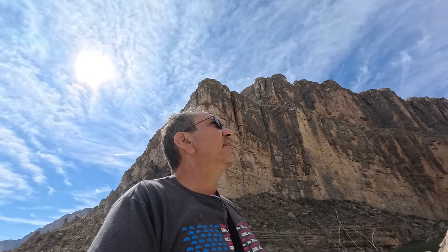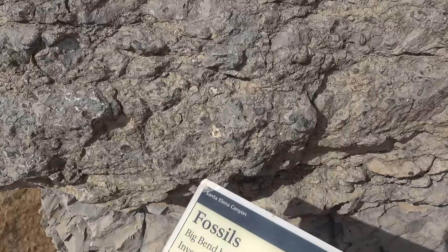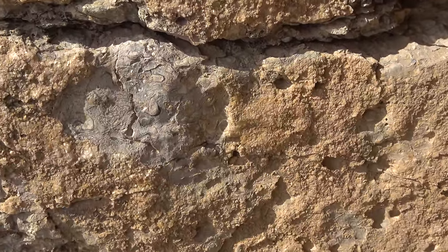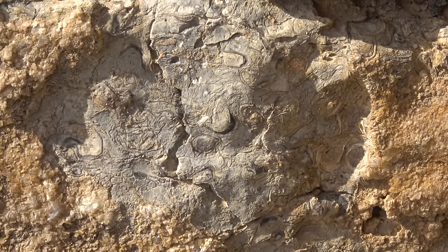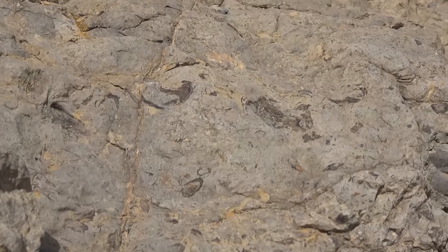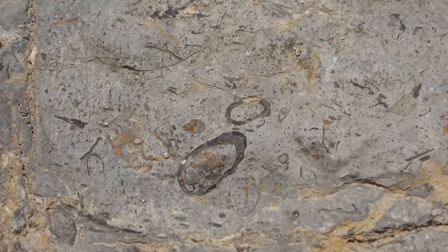It is quite a sight right here. Fossils, these rocks, could that be it? Yes, apparently 100 million years ago, all this used to be underwater. Very cool.